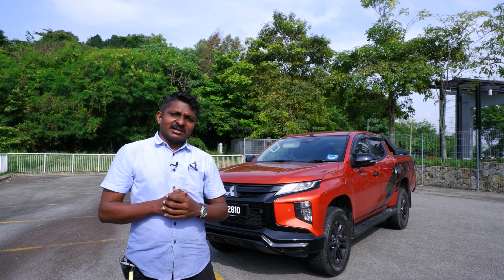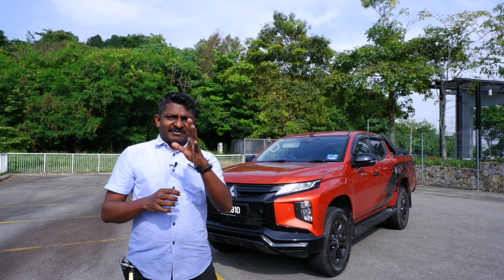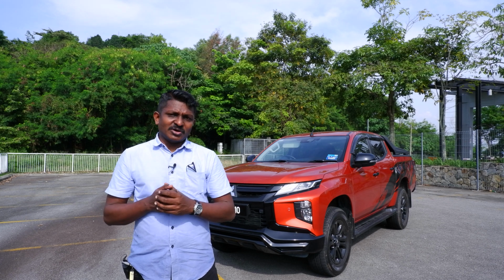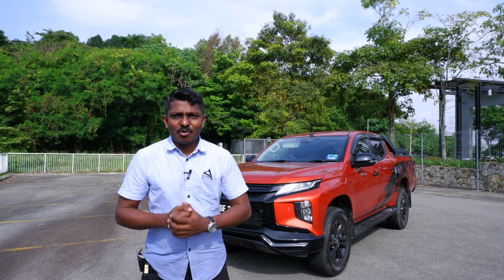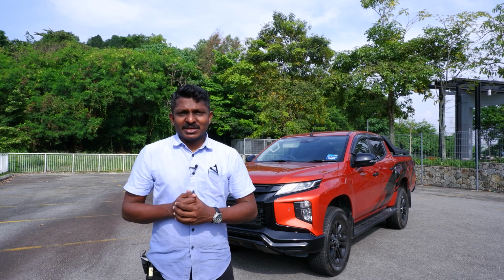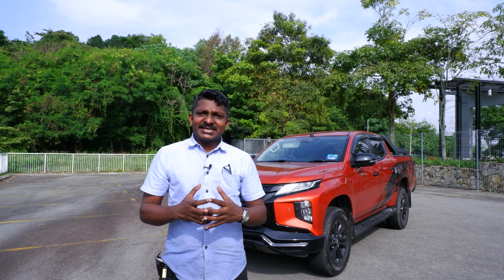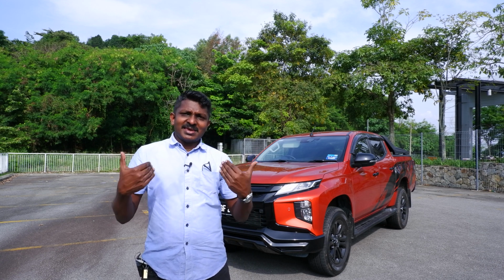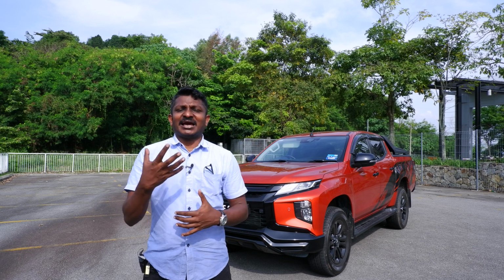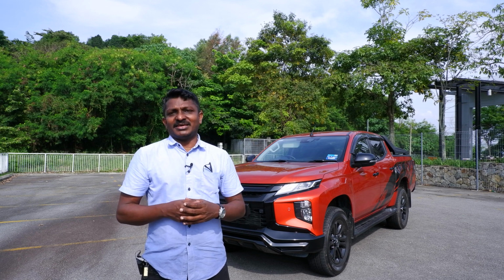When reviewing a vehicle, I like to look at 5 different areas. First and foremost, under the guts. Does it have what it takes to deliver what we need? Number 2, the exterior. Does the exterior have what it takes to, well, one, impress me, and number 2, stand the 5 years or at least of ownership of the vehicle?